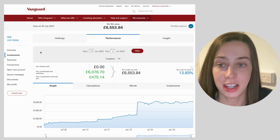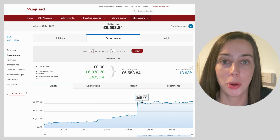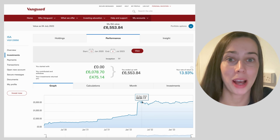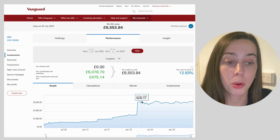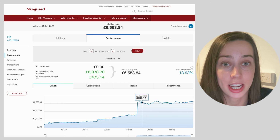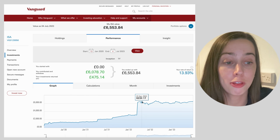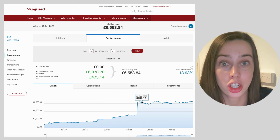I stopped investing in April 2022, just before I began putting money into my new ISA, because you can't pay into 2 stocks and shares ISAs in one given tax year. So since this point here that I'm hovering over, I have not actively put any new money into this account. So the performance from this point onwards is purely down to the market and not any additional money.